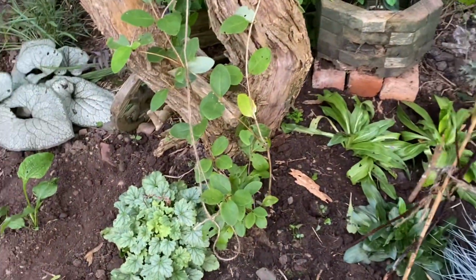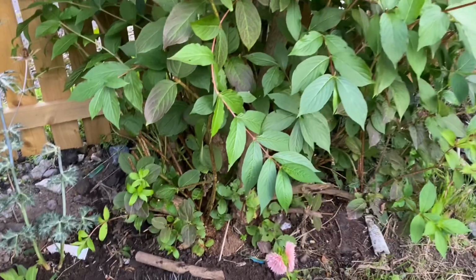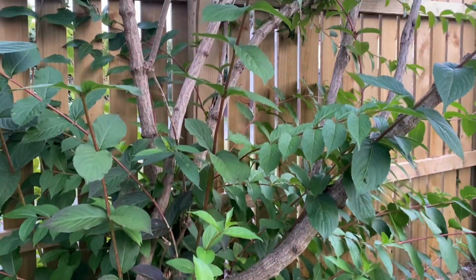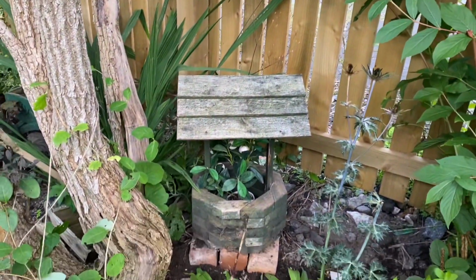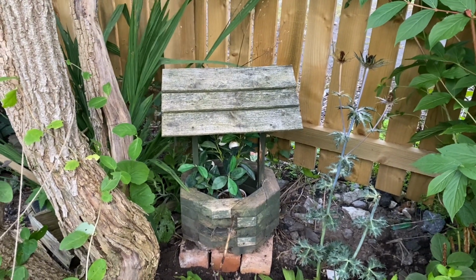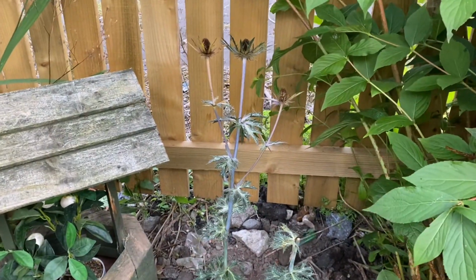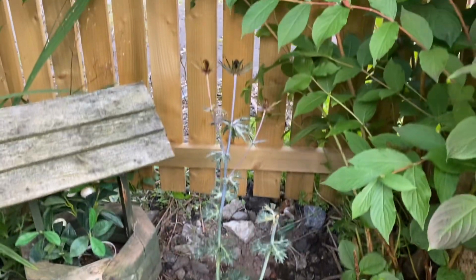And I've got a honeysuckle still there, going up the tree. And this Weigela, I'm going to saw that down a bit so it's kind of like starting again. And my dad's wishing well. I need to give that a repaint or something because it's just going to keep rotting away. And the eryngium or sea holly, I've moved that to the back.